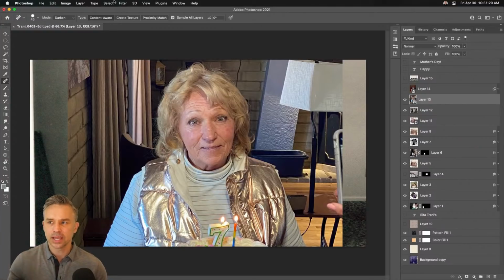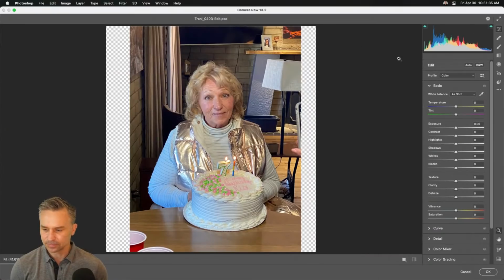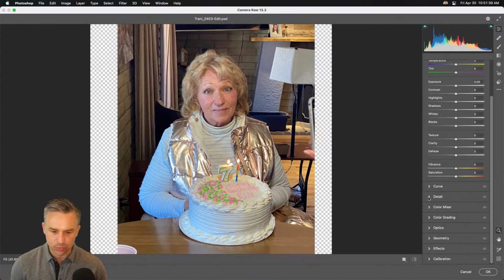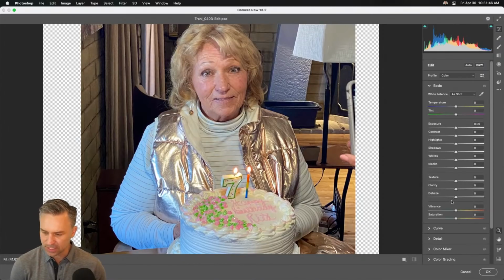So we can do the same thing. We can go into Camera Raw filter, and a lot of times we just kind of want to remove or soften the skin tones. We can start to adjust some of that. So off to the side, we can go down to texture and clarity. Let's change these a little bit. We could take down the clarity or take down the texture. That might be an easy way to smooth out the tones.